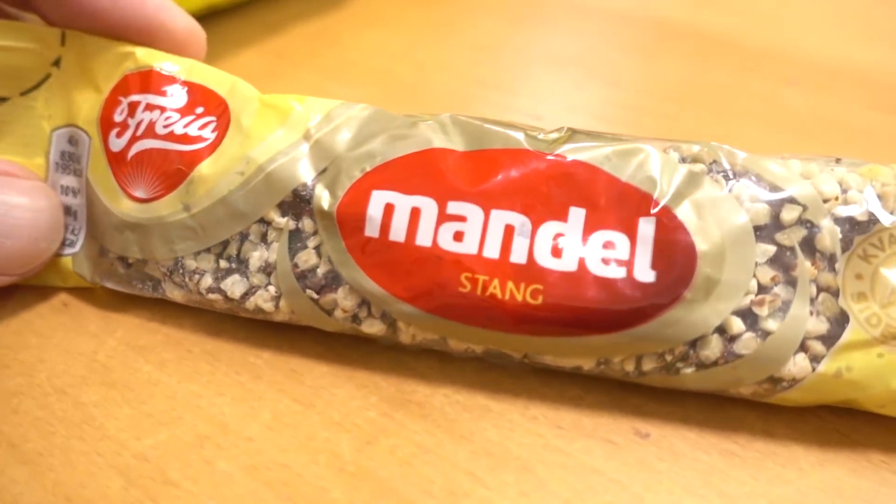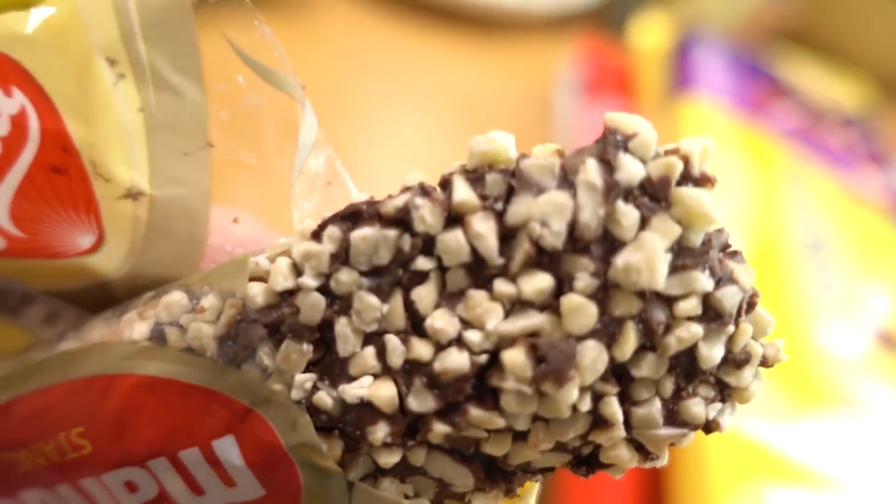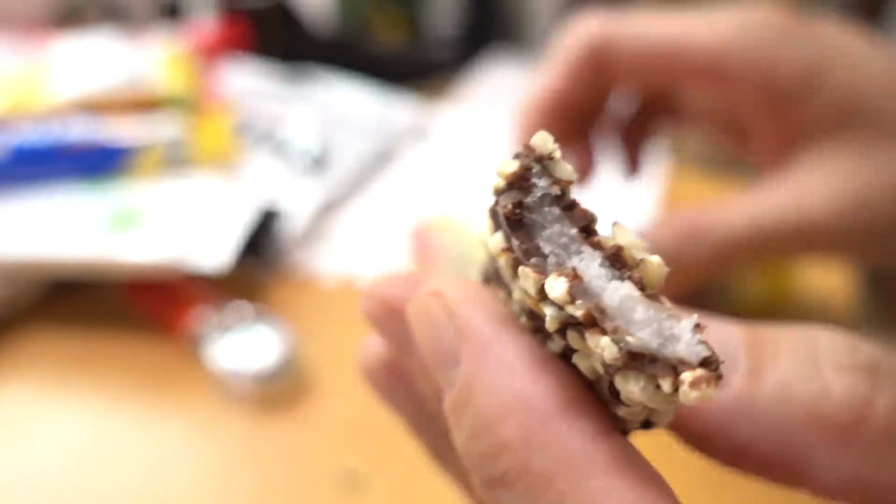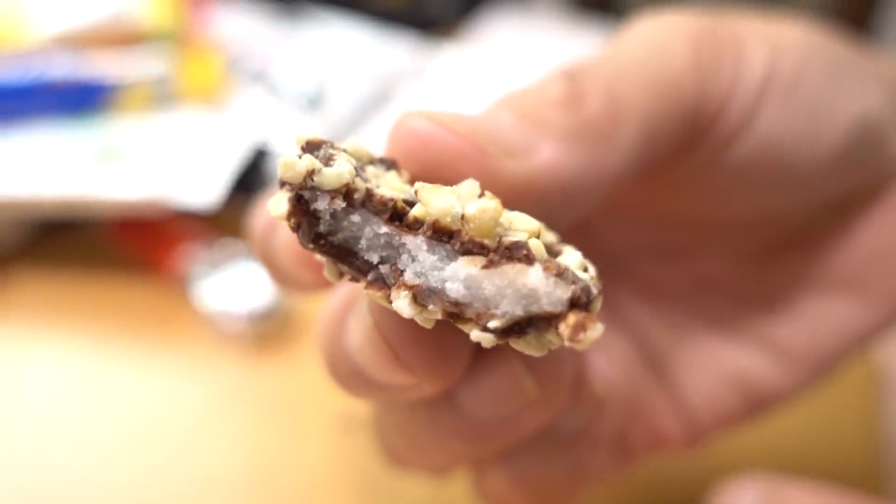Crispy wafers surrounded by milk chocolate. Very nice. They taste like Kit Kat. That's all we can say. The next one is Mandelstang, an almond rod of fondant coated with chocolate and almonds, with fondant on the inside. That's what the white stuff is. I thought it was coconut at first. I've never had fondant coated with chocolate and almonds. It tastes like fondant. Very sweet for me. Fondant is basically sugar, so that's what it tastes like.